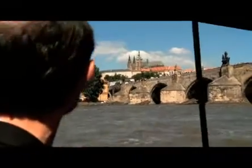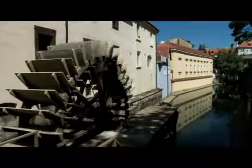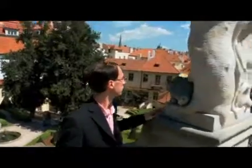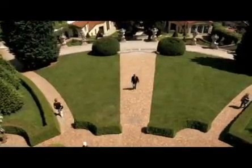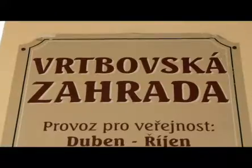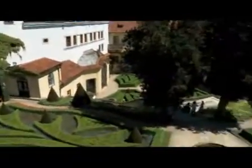Not everybody knows about the hidden pier just under the bridge, where little boats take you to Kampa Island, the so-called Venice of Prague. Prague is full of gardens and parks. There's always a nice place to escape the crowds. My favorite is the Vrbovská Garden, which is famous for its wedding ceremonies, receptions, or just romantic walks.